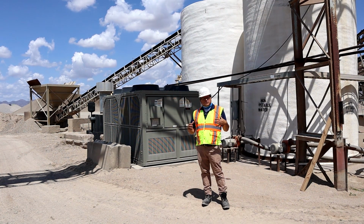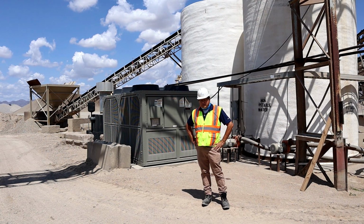I focus on these chilled water units and these heating units because they are energy consumption. Obviously, we want to minimize that consumption.